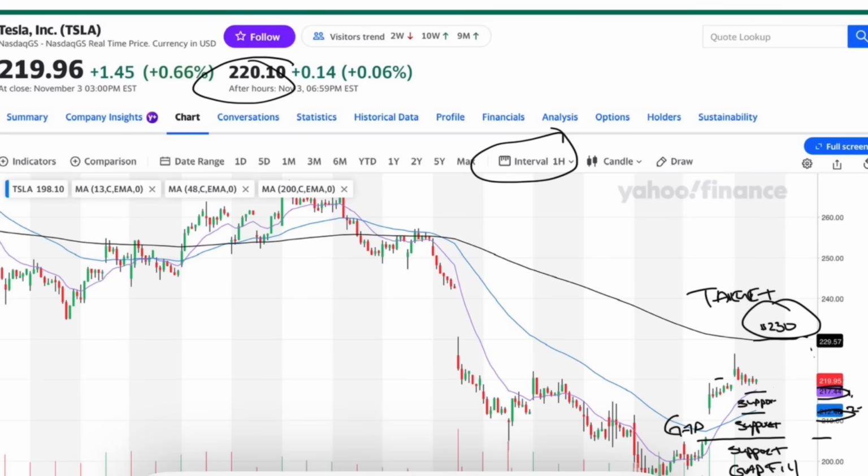If we do get up to our target, okay, if we hit here and then we hit our target of 230, that's resistance, okay? And so at resistance, I want you guys to be looking for them to try to pull back and go down here and close some gaps too. Okay, so that's the last idea I want you guys to be thinking of.